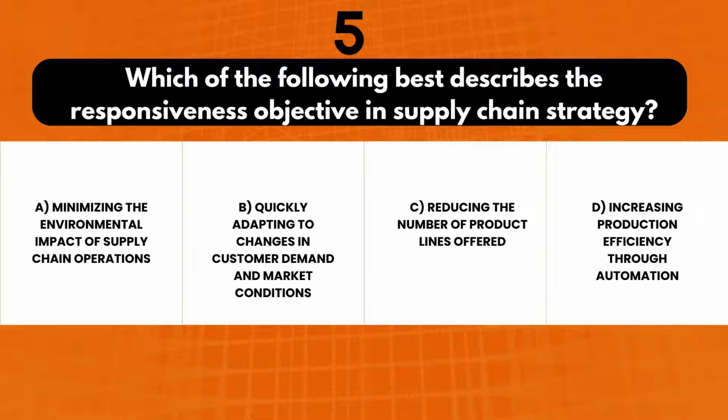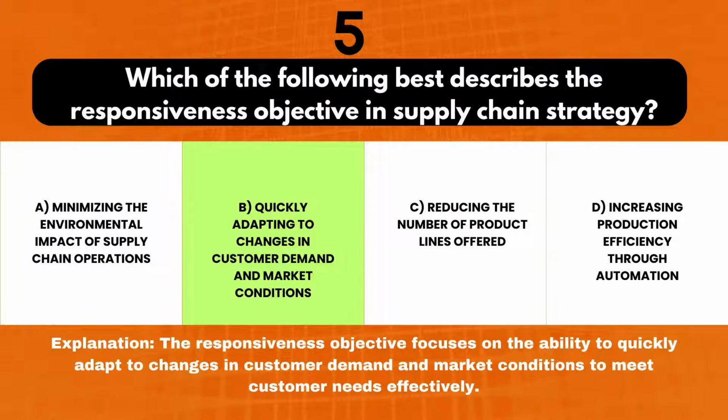5. Which of the following best describes the responsiveness objective in supply chain strategy? A. Minimizing the environmental impact of supply chain operations. B. Quickly adapting to changes in customer demand and market conditions. C. Reducing the number of product lines offered. D. Increasing production efficiency through automation. Correct answer: B. Explanation. The responsiveness objective focuses on the ability to quickly adapt to changes in customer demand and market conditions to meet customer needs effectively.